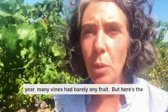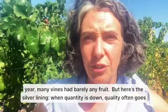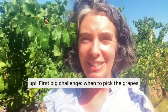Typically a shoot would produce 1 to 3 flower clusters. However, this year, lots of vines barely had any fruit on them at all. But the silver lining is, when quantity is down, quality goes up.